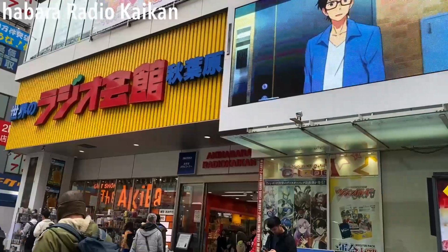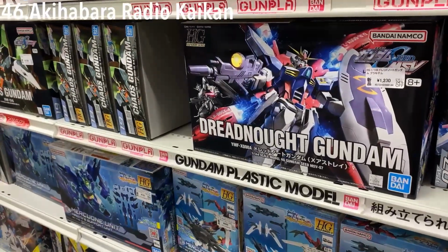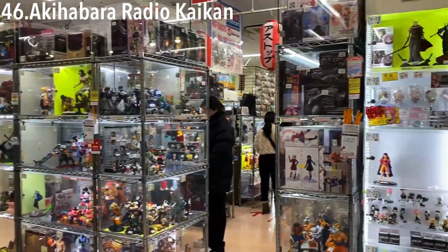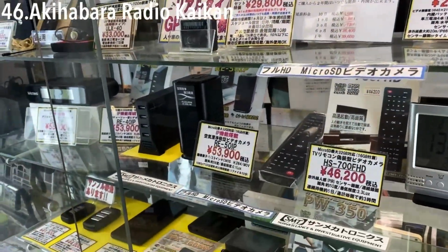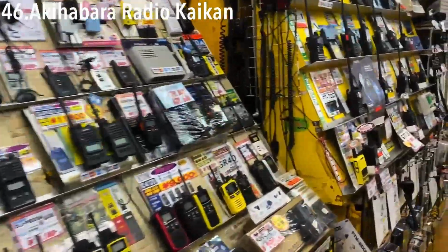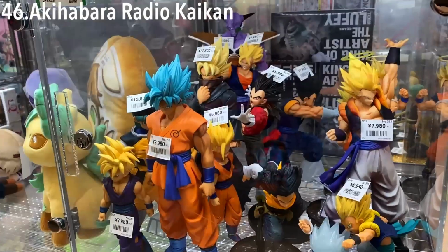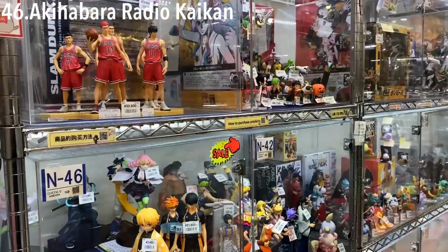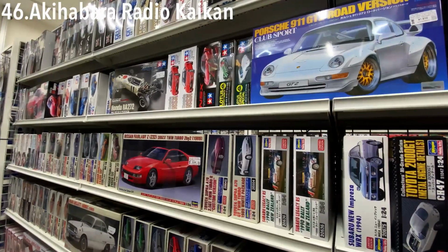Akihabara Radio Kaikan. It's a landmark of Akihabara. The building contents are a mix of specialty stores selling electrical parts, audio, and security products, as well as stores specializing in otaku culture, such as cars, figures, and plastic models.